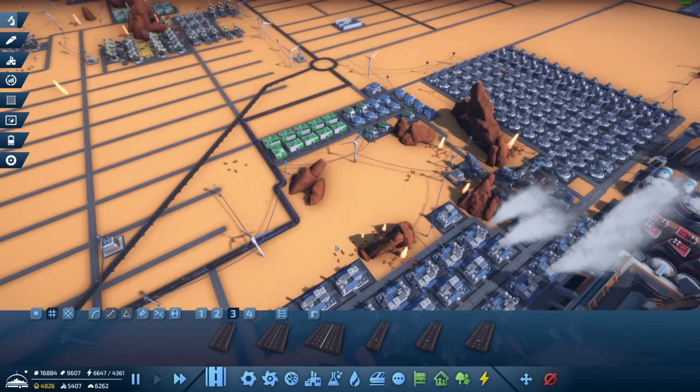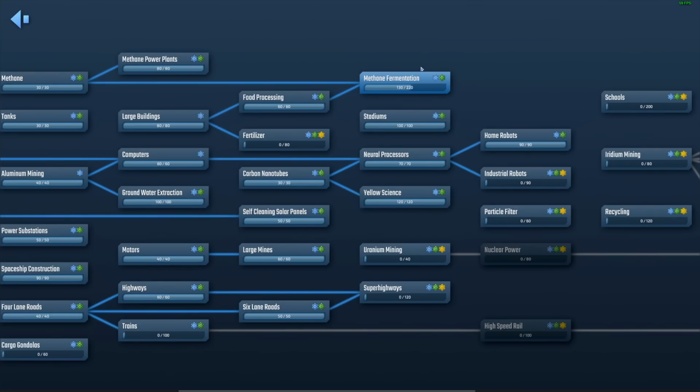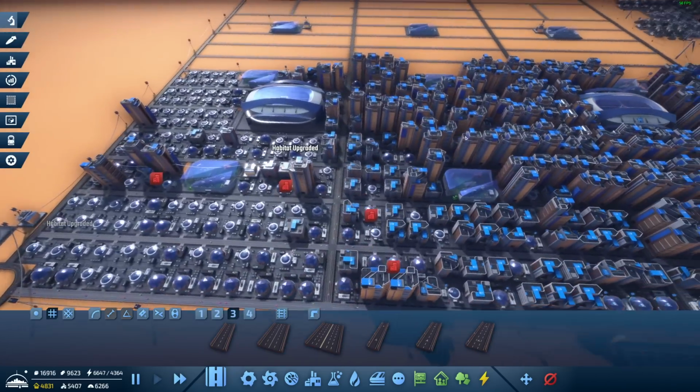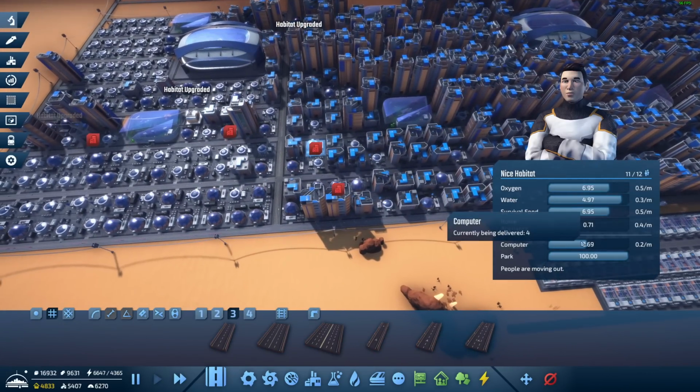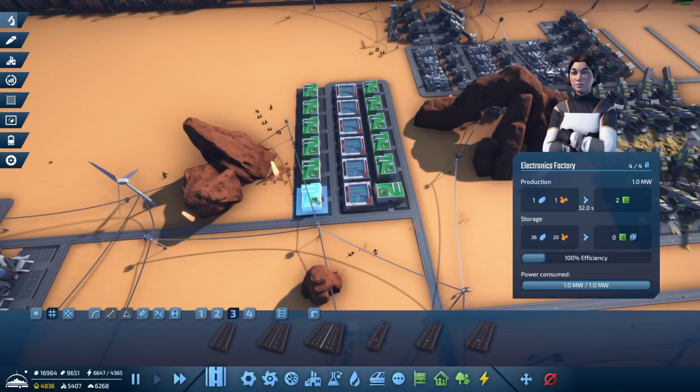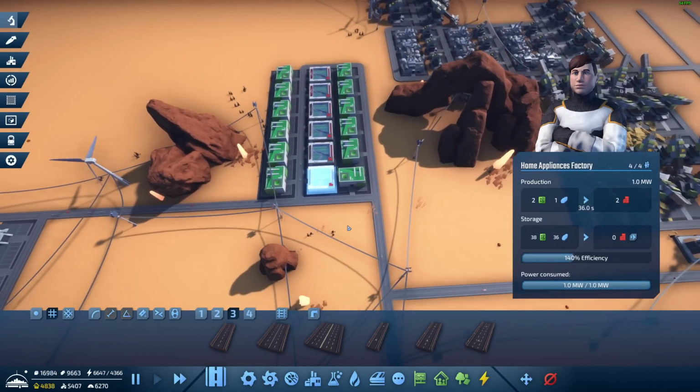Next thing I want to do is research. We're currently doing methane fermentation, so that's perfectly fine, but I need to work on, well, my lack of home appliances. Now, home appliances are pretty easy. They are electronics factory into a home appliance factory.